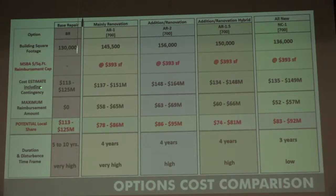Next line down is the cost estimator's total project cost, including contingencies. While the project cost might come in, say for the first one, AR1, at 137 to 151, we provided a range because we're not perfect at this limited design stage. But let's just say 125 was the mid number. We then added a certain amount of contingency so the community wouldn't have to bear the burden of, oops, we just went over by $5 million or whatever. So we have a contingency. If the contingency doesn't get spent, it doesn't get bonded, and the taxpayers don't pay for it.